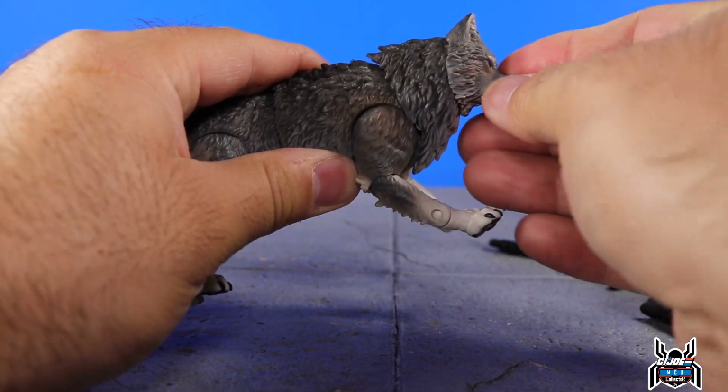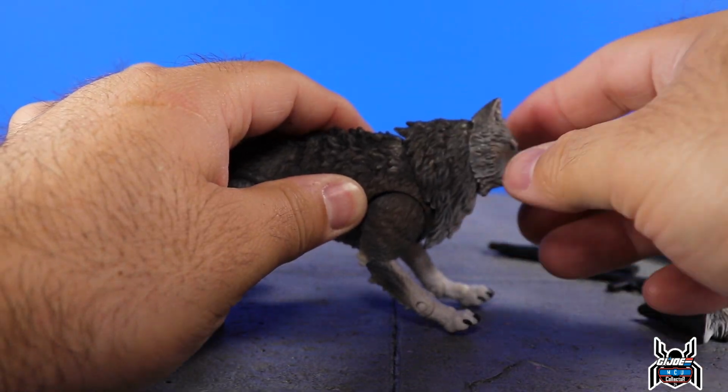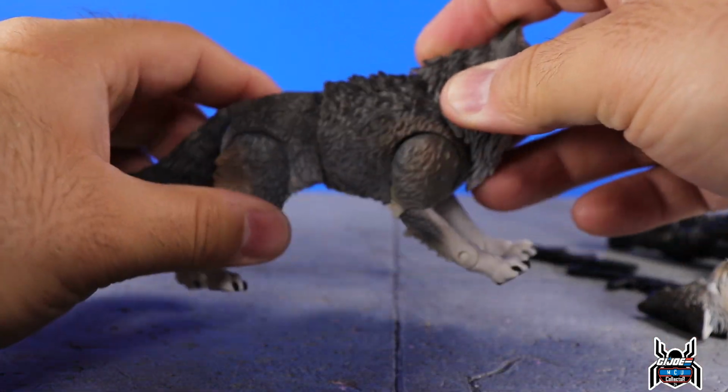And then it can also come down and moving the head down. That's as far down as he's gonna look. Not a whole lot, but it is there. You get some pivot going on in that neck piece. Not a whole lot, but you do get some.